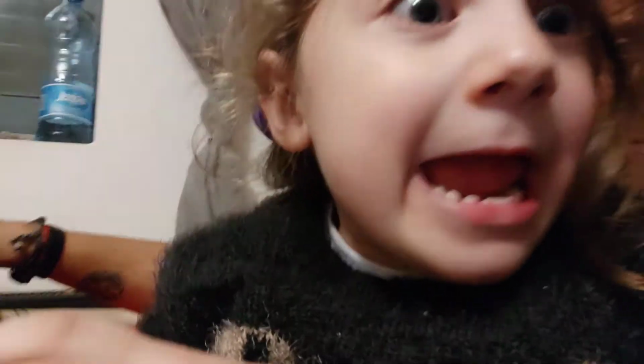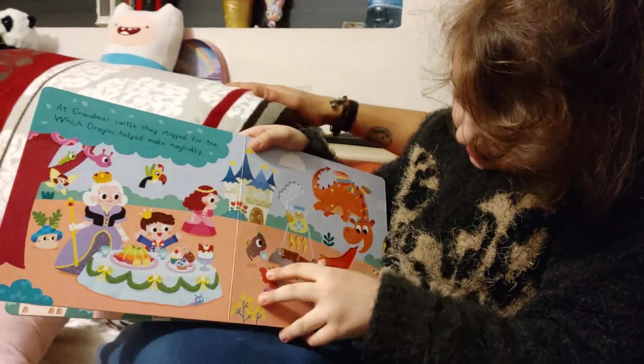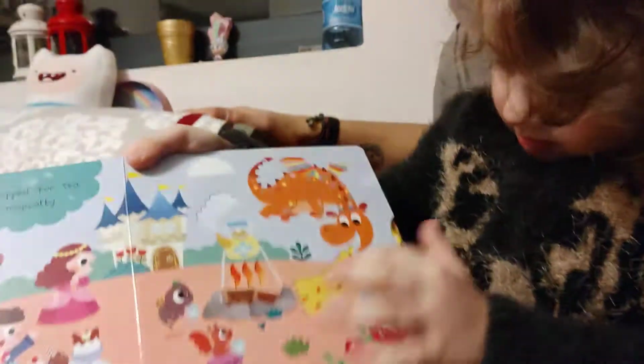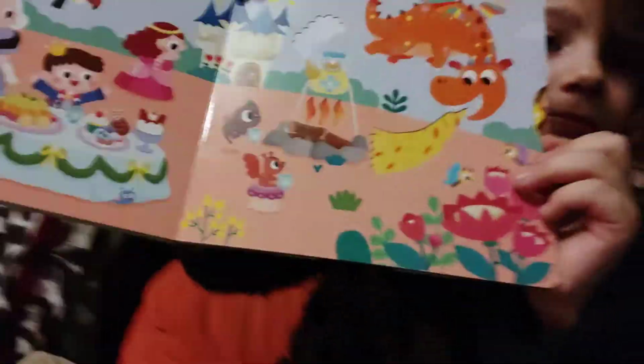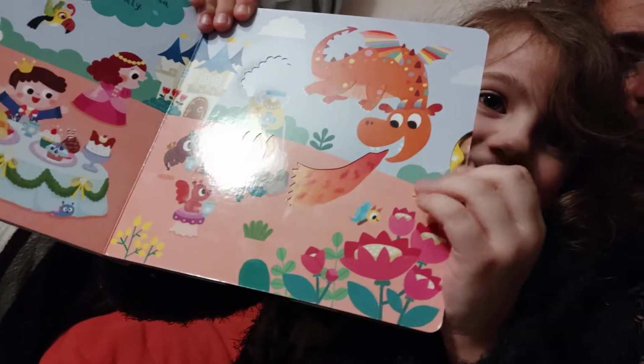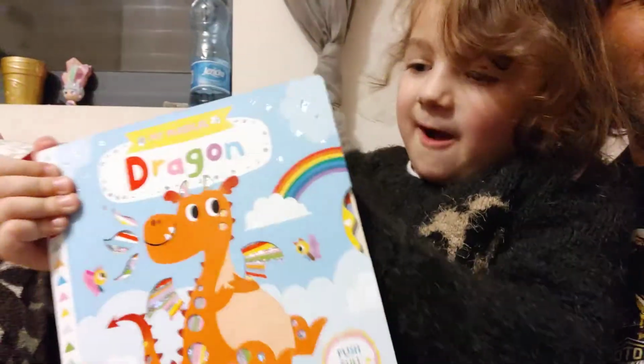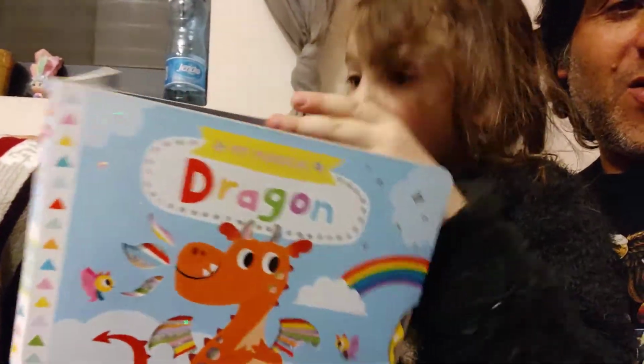They're flying. Mm-hmm. Next page. Good that it's not already the end. The roasting. What does this do? What kind of action does it do? Oh, yeah, I remember. Guess what this is? Flames coming out of the dragon's mouth. Wow. It's already the end again. So it's finished.